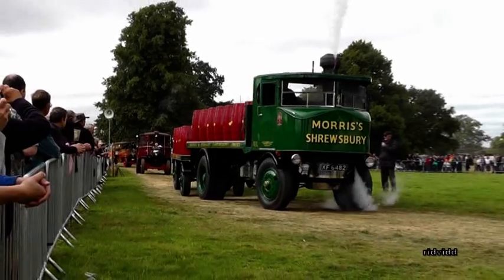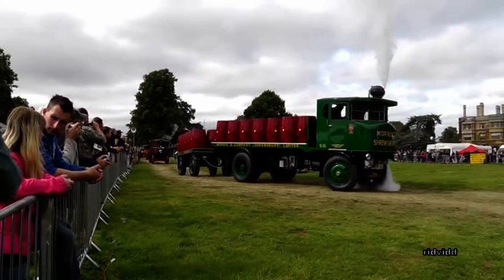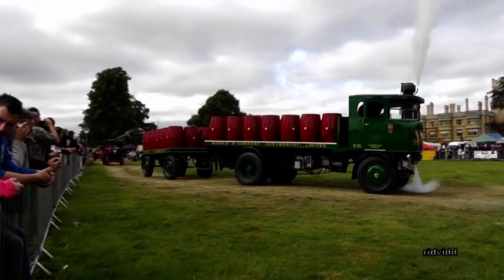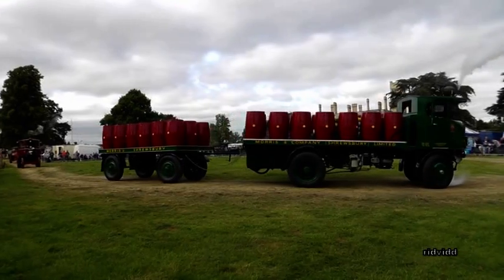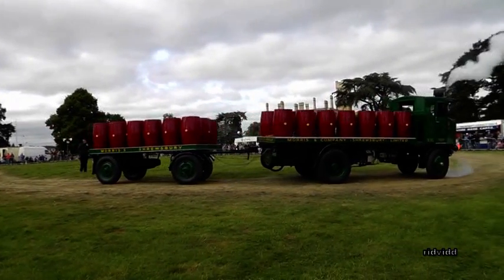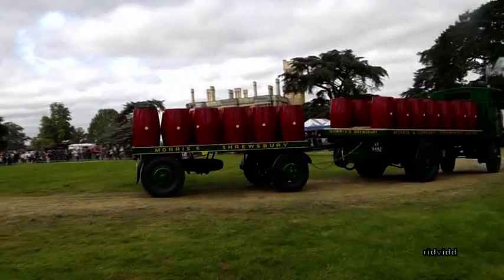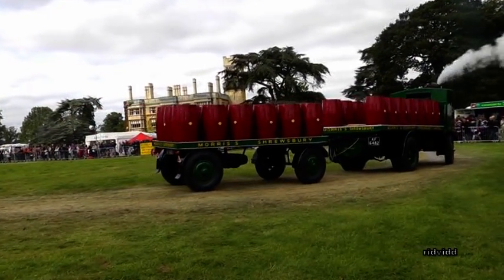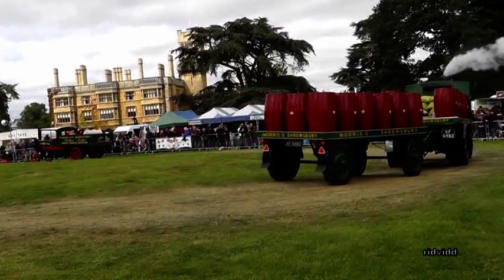Suppose you can't get it all on the back, they put a trailer on the back, and the engine probably won't even notice. But they also have a monument to the art of the cooper, because how on earth they used to make those staves by eye and then put the bands around, to make the things watertight. I have never been able to understand how to do that personally. But you have to make about, what was it, 8 or 10 of those barrels a day? You have to work hard.